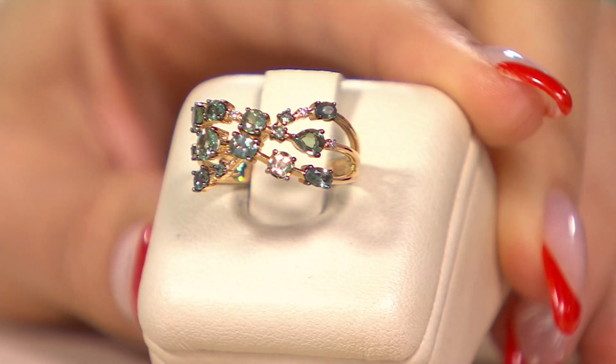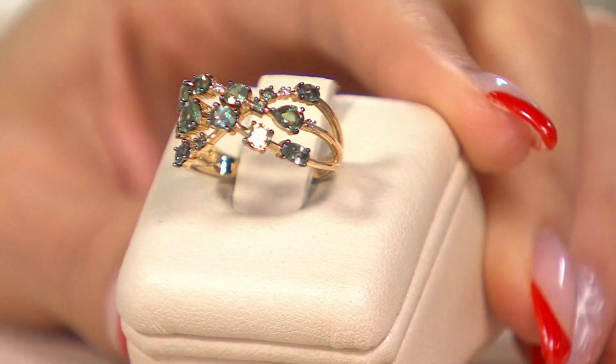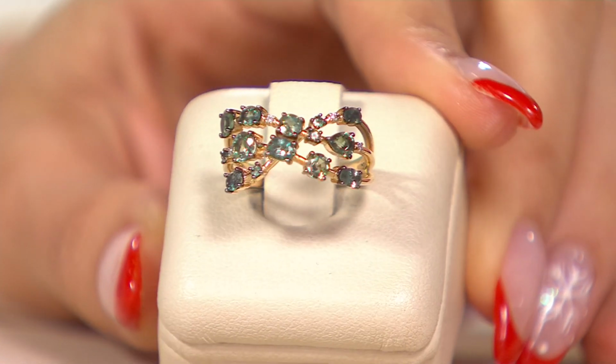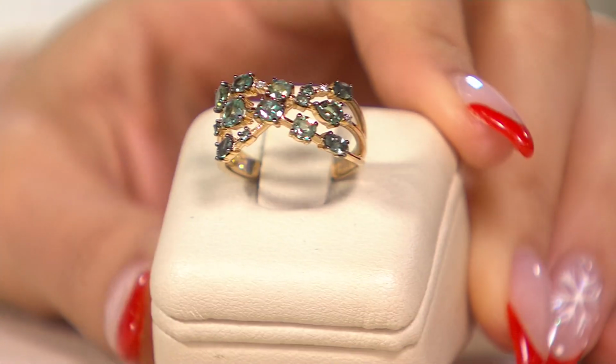Gorgeous purple. A good friend, a QVC friend of mine, wrote to me and she said, Peyton, I just bought an Alexandrite ring. This was maybe a year ago. And she said, I was watching TV, admiring my ring, how green the stones were.